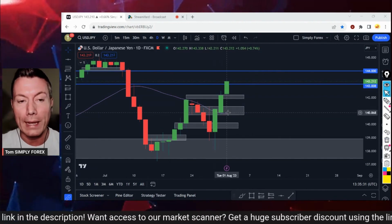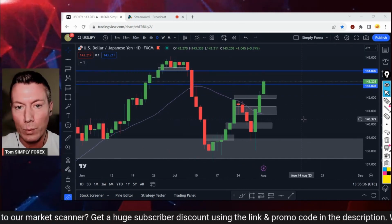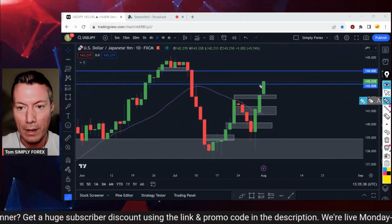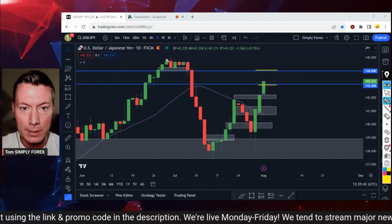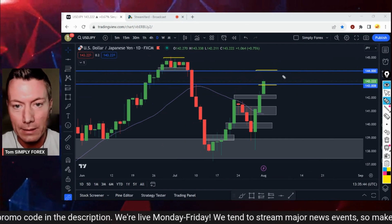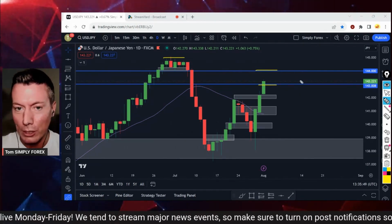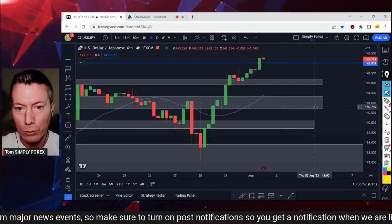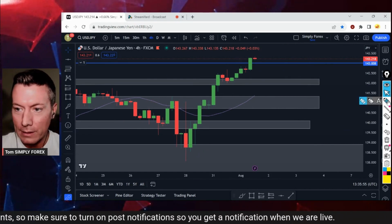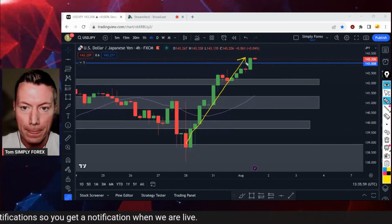If we now drop down to the H4, so we're looking to buy this pair, and I think we could take price, this was my first target today, this is my second target, we could even potentially come back up to these highs. All right, so I've got a few targets in mind for US dollar Japanese yen. If we drop down to the H4 now, the problem with it, guys, is this. I mean, look at that. That has just shot off.